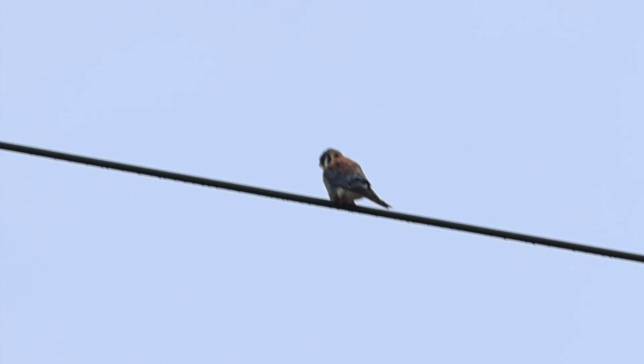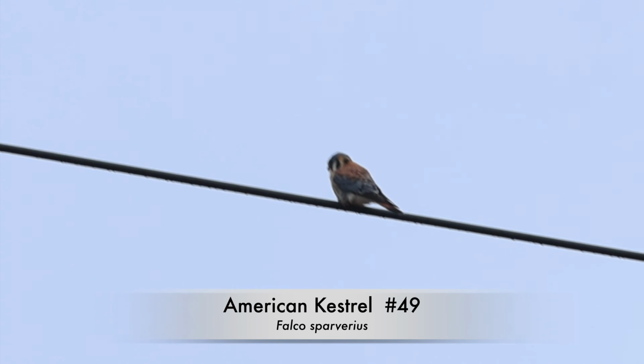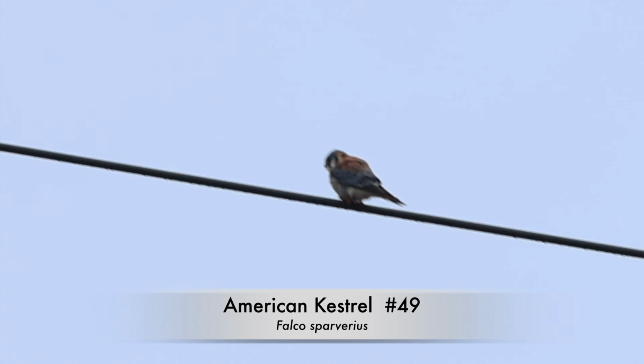And then also, this American kestrel spent a few days hanging out on the side of Horn Pond Mountain, and I was able to photograph it from a distance. I hadn't seen one on my home patch for a few years, so this was a great one to see.